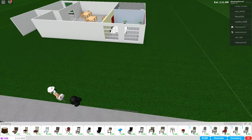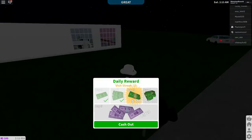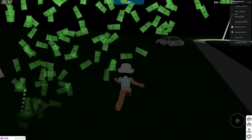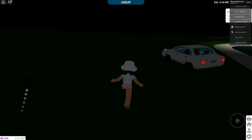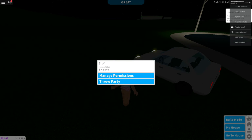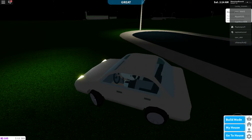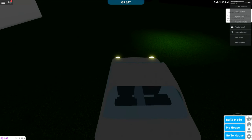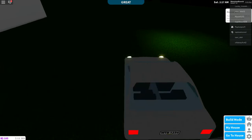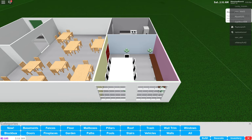I can't move my car. What is the problem? Okay, well, oh, I just got $500. Nice. Okay, my bills. Oh, I need to add lights. That's important. Okay, park this nicer. Now I'm just gonna add lights.